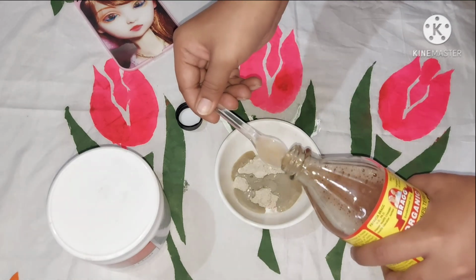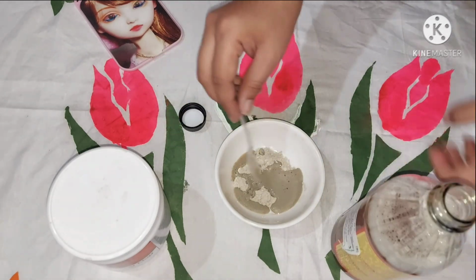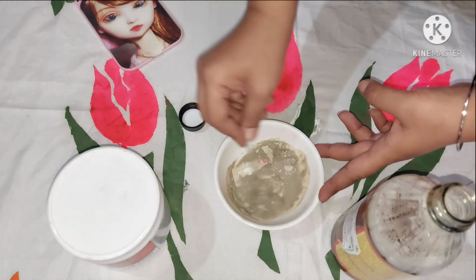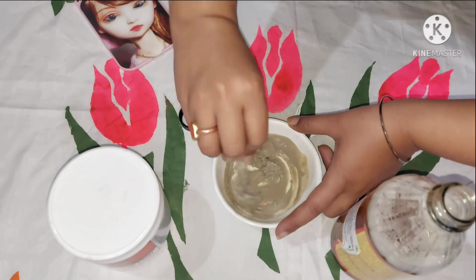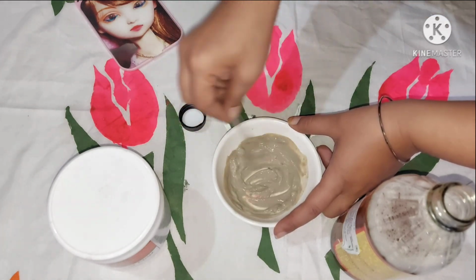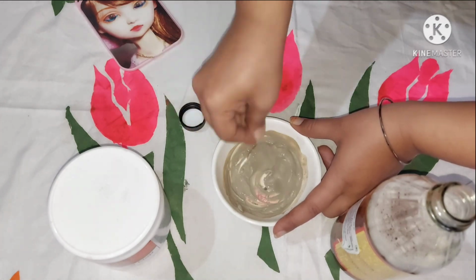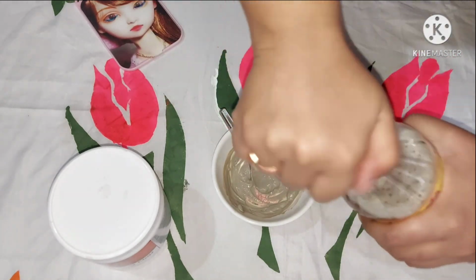Next I am taking my ACV. Don't forget to shake the bottle before taking ACV, and adjust the quantity of apple cider vinegar and clay enough to make a good paste that gets applied easily on your face, and mix both the ingredients really well.